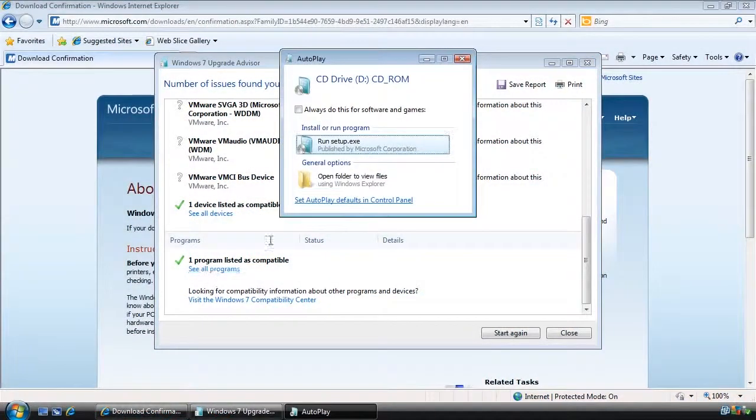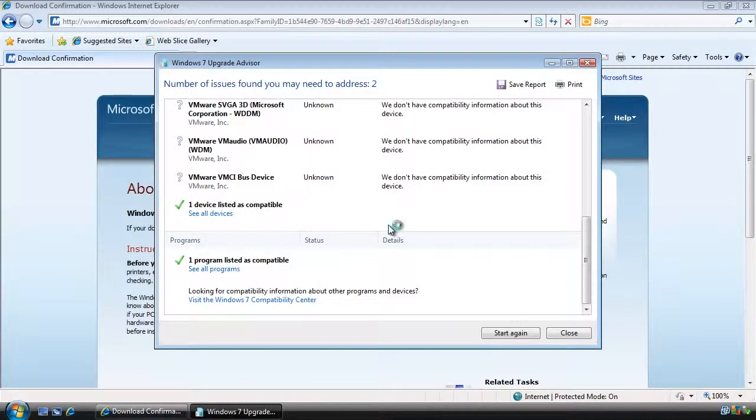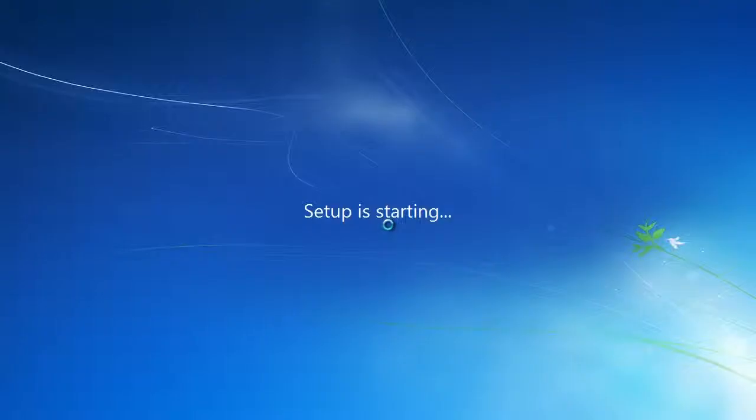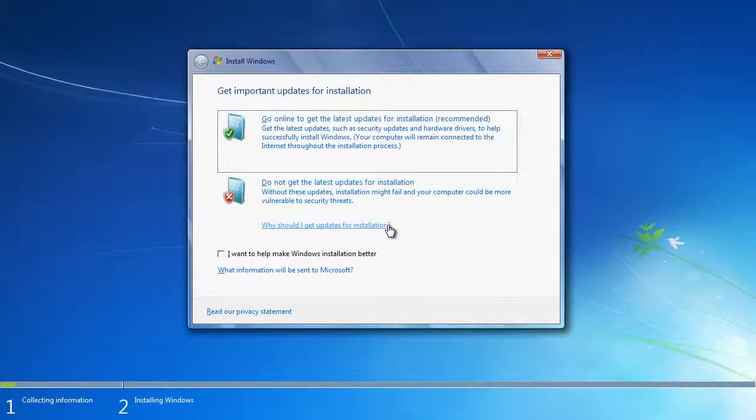If I insert the DVD, launch the setup, and then start the upgrade, all I need to do is select Install Now. Once the setup starts, you will notice that there is a different screen not included when booting from the DVD, thumb drive, or running the setup from the network. The upgrade will allow you to download updates from Microsoft before starting the upgrade. I would recommend selecting the option Go Online to get the latest updates for installation.